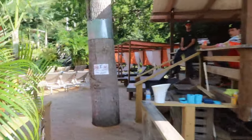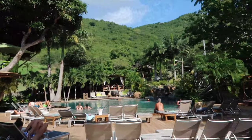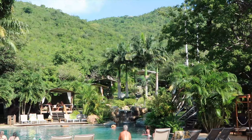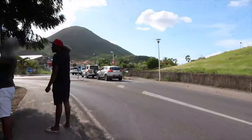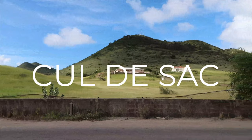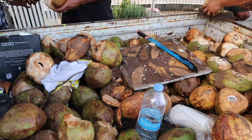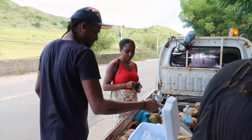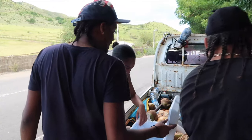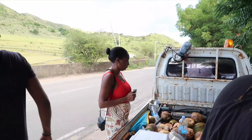An amazing spot to spend the day and relax is at the Loterie Farm on the French side. If you are on the French side with a thirst for coconuts, you can find the coconut guys near the roundabout in Cul-de-Sac.